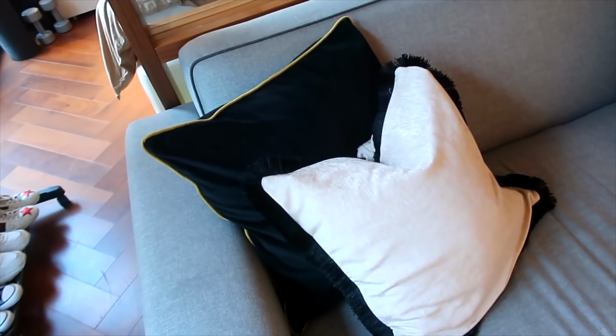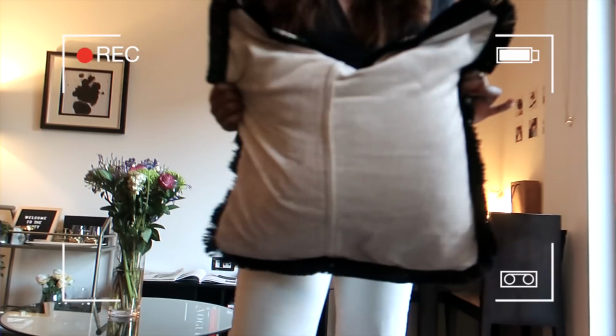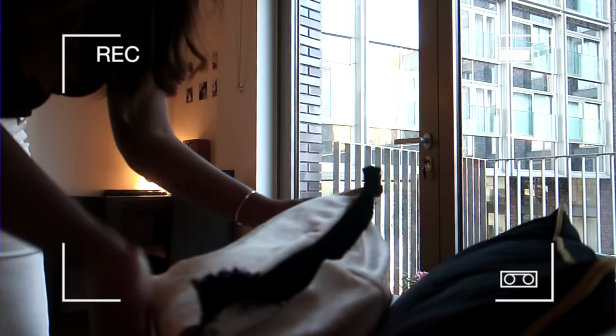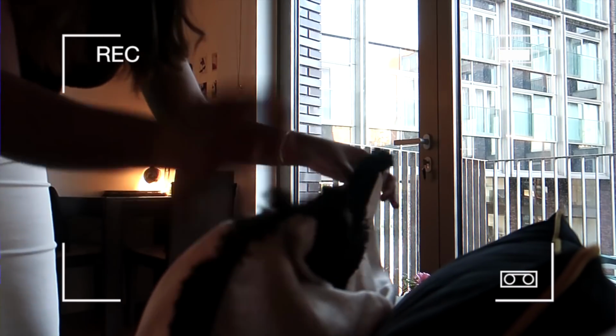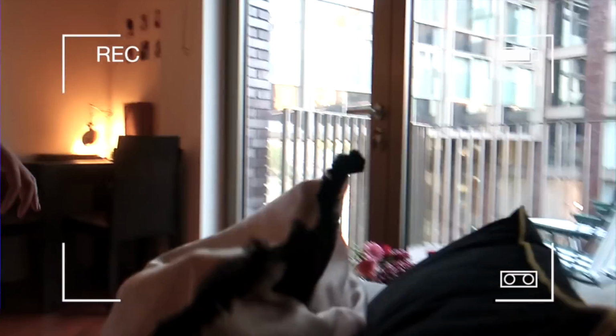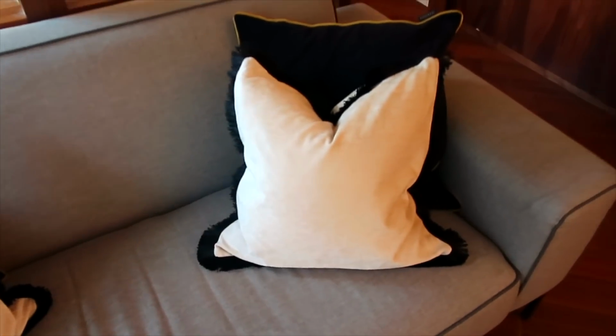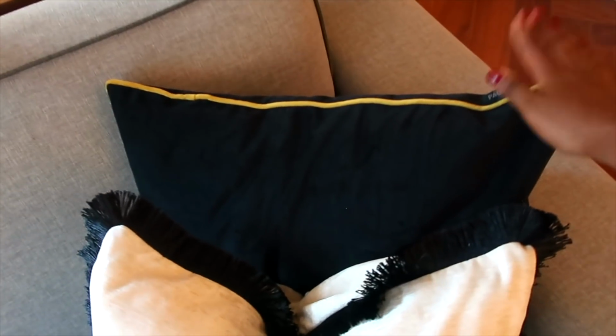For anyone who doesn't know what karate chopping is, let me show you. So you basically get a cushion, then take your two hands and do that, and then chop it in the middle, and it gives you this effect. I learned this from one of my favorite interior designers, Sophie Patterson, and it just makes your cushions look very luxurious, like they're in a hotel. And then the cushions behind here are from Amazon actually.